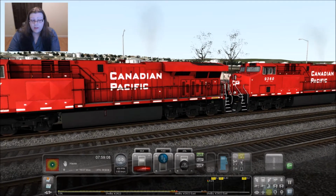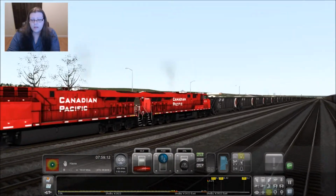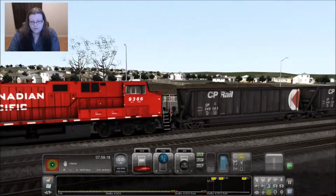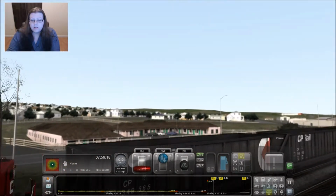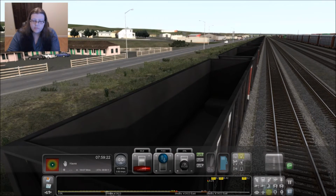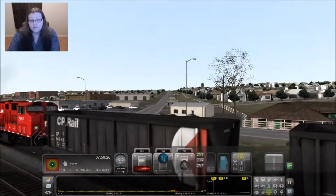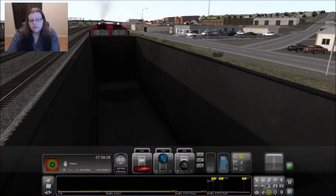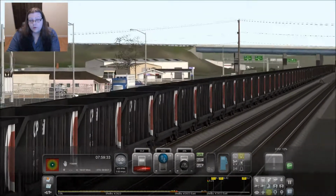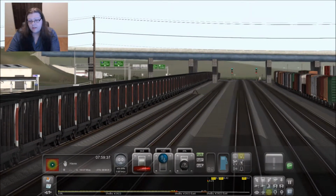This time without the big boy. This time with some diesels. Today we are using some Canadian Pacific GEVOs, some empty coal gondolas, which are normally for coal, I believe. So I think there's 100 of them. We're going big or going home today. All the way down there.